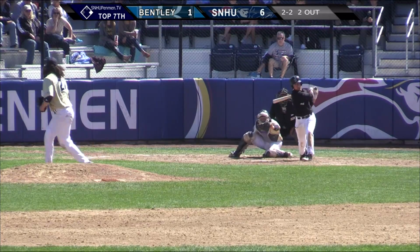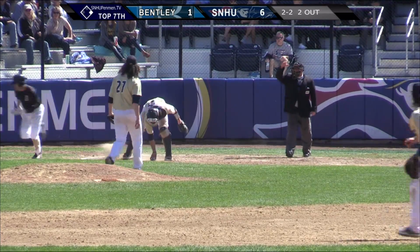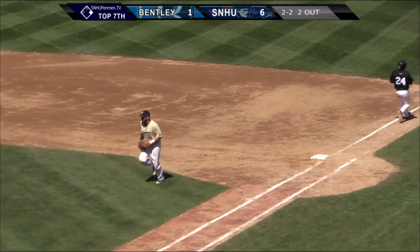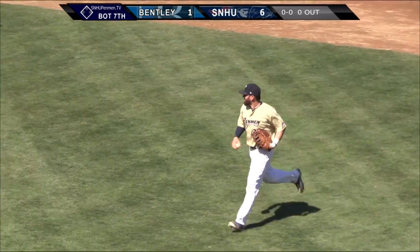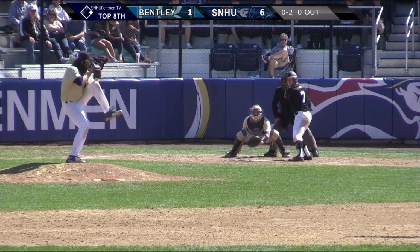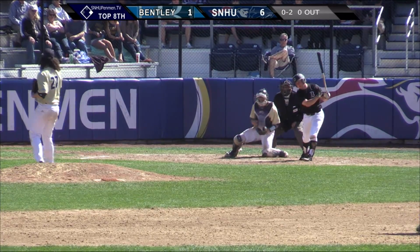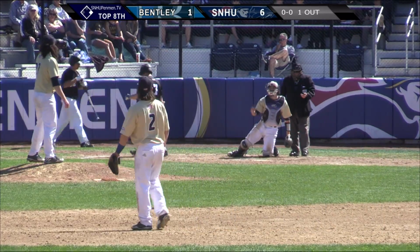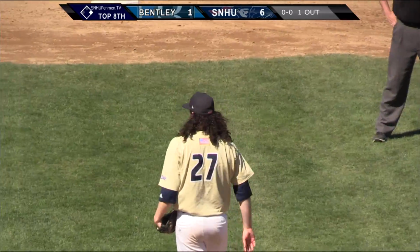2-2 coming. Swung on and missed. It's in the dirt. Zaberski has to go fetch it and does. So the strikeout is recorded. Artie Mowitz able to get Ashworth, trying to make quick work of the right fielder. And he does. Three straight pitches, and Artie Mowitz gets the strikeout. His second so far of the day.